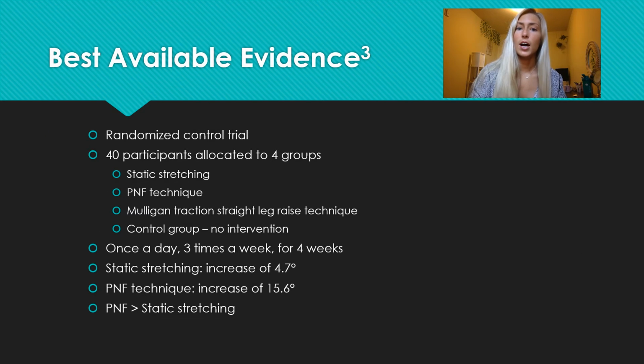So the last article I decided to include was a randomized control trial which looked at how PNF, static stretching, and the Mulligan stretching technique affected hamstring flexibility. This article looked into 3 different stretching techniques, but I'm just going to be focusing on the difference between PNF technique and the static stretching technique.